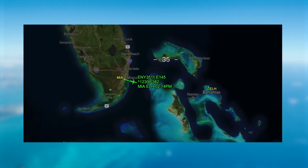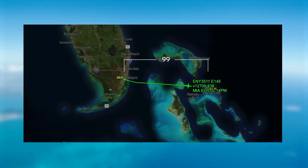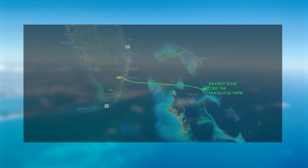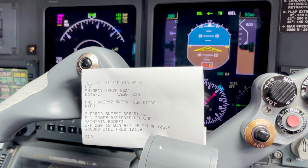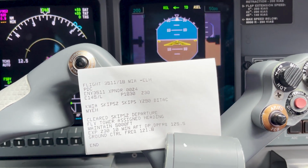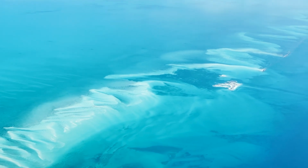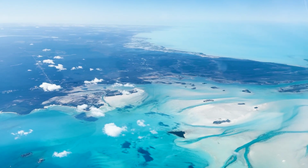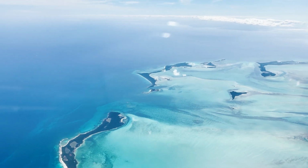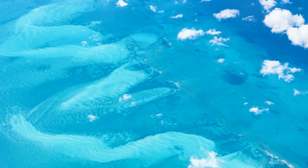At a total of 197 nautical miles, the 1-hour flight from Miami to North Eleuthera is a pretty average flight for the Embraer 145. We departed Miami on the Skips 2 departure before climbing to our cruise altitude of 23,000 feet. The route takes you over Bimini Island, just to the north of Andros Island, with a final descent beginning over the beautiful Berry Islands and miles of bright blue sandbars.